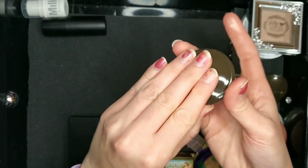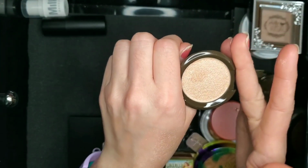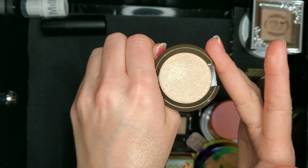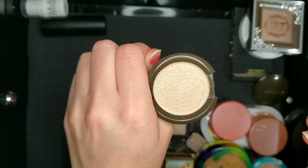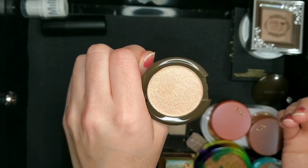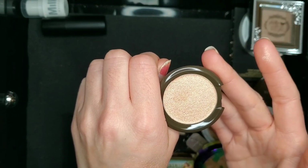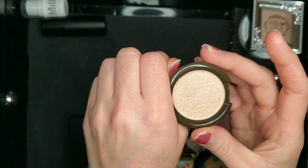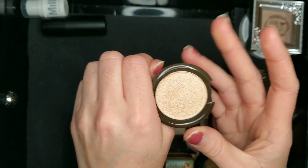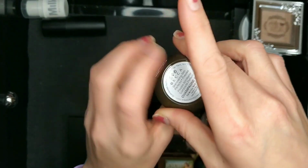Now this one, I did not have the intention of touching at all. However, I think I did put a fingerprint on it. So unfortunately, I cannot put this into a giveaway. I will set this off to the side for a family member. The only thing I could do is sanitize it, but I don't feel that's right to put into a giveaway. So I will set this off to the side for somebody else to use in my family.